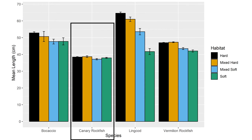For canary rockfish, we see no real difference in mean length by bottom type. This is likely because canary are a highly mobile species. Additionally, we often see canaries on the ecotone boundary between sand and rock. So these results may be an artifact of how we measure bottom type. For instance, we could be calling a site sand when it's actually sand adjacent to rock and we're just unable to see the rock.